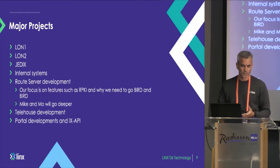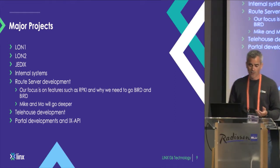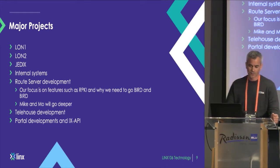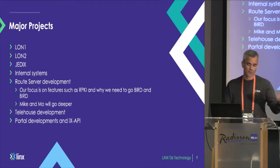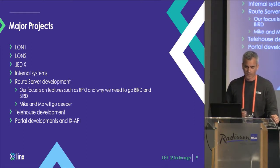The root server, we're looking at features. Really, that's driving us. We've got member requests for RPKI. We know that we can't do that with Quagga, so we're starting to look at a BIRD deployment, and we'll talk through what that means from an implementation and project point of view. We're also looking at other root servers around OpenBGPD, and that will follow sometime probably in 2020. Mike and Mo will go into those in a little more detail.